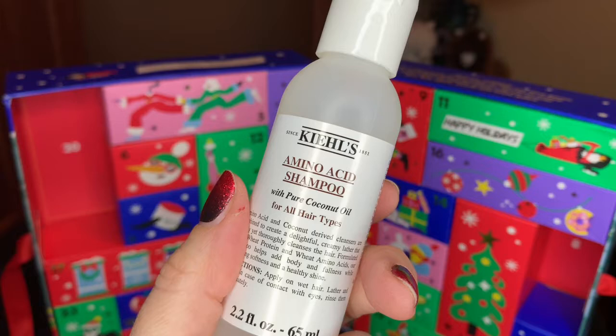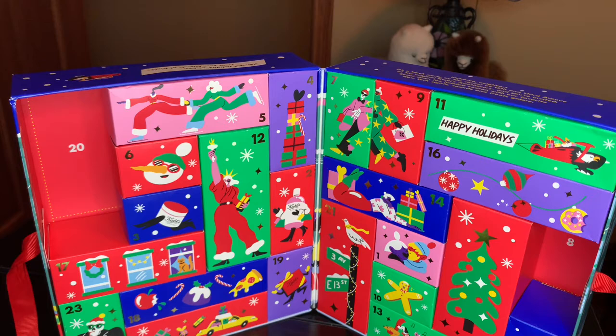Amino acid shampoo. I wonder what it smells like. I'm curious because amino acid just doesn't sound good. I don't know. Doesn't have much smell at all. So, Mom, this will be in the package going to you because I can't use sulfates.